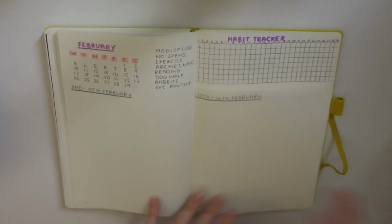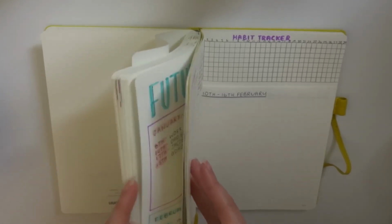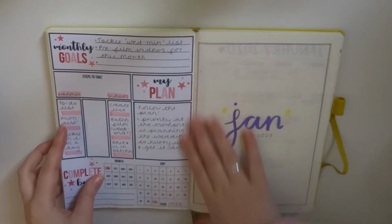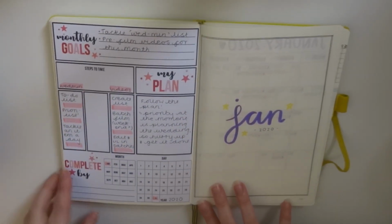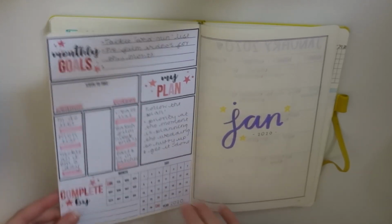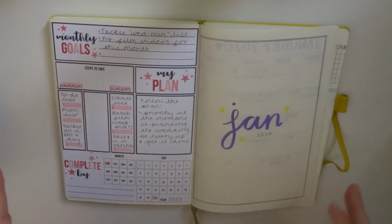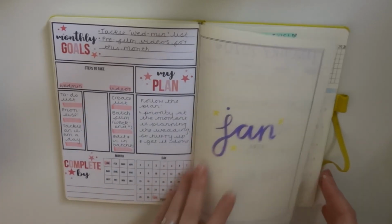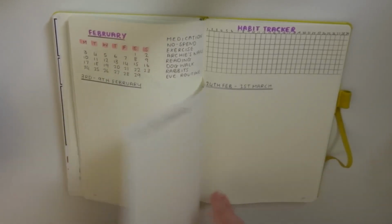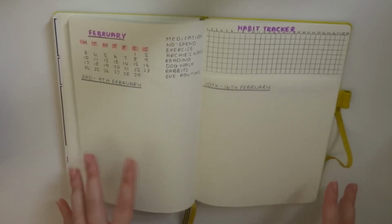And I also am using some monthly goal planners from the Lollipop Box Club. I'm a member of the creative team, and in the December kit, I believe it was, these monthly goals sheets came in the kit, and so I want to use those as well. But yeah, so I'm using a Dutch door technique at the moment. So this is like the whole of February, just in the space of a couple of pages.